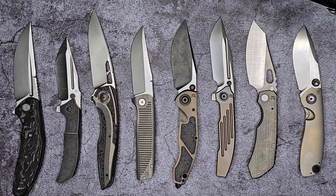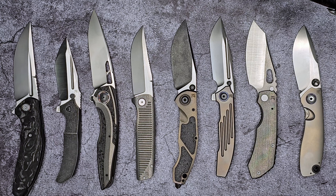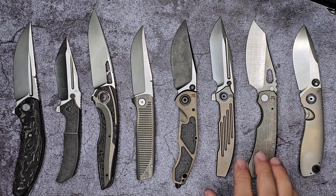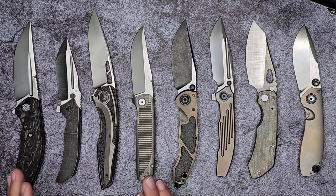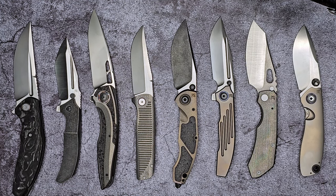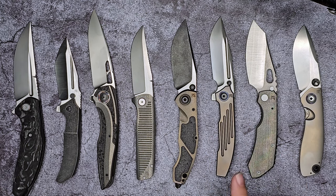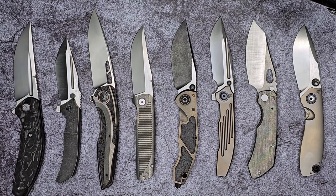Okay, so now we're gonna be moving into probably my favorite brand of knife, or my favorite manufacturers. And this is Custom Knife Factory. And as you can see, I've got a lot of them. Again, my goal is to probably reduce to about half of the knives that you see here on the table. But if I had to pick just one manufacturer to collect for the rest of my life, it would probably be Custom Knife Factory.